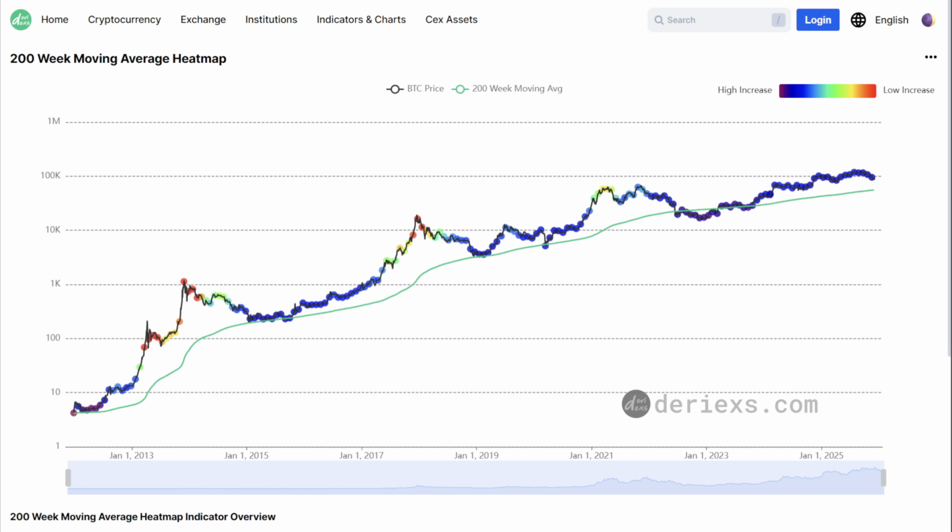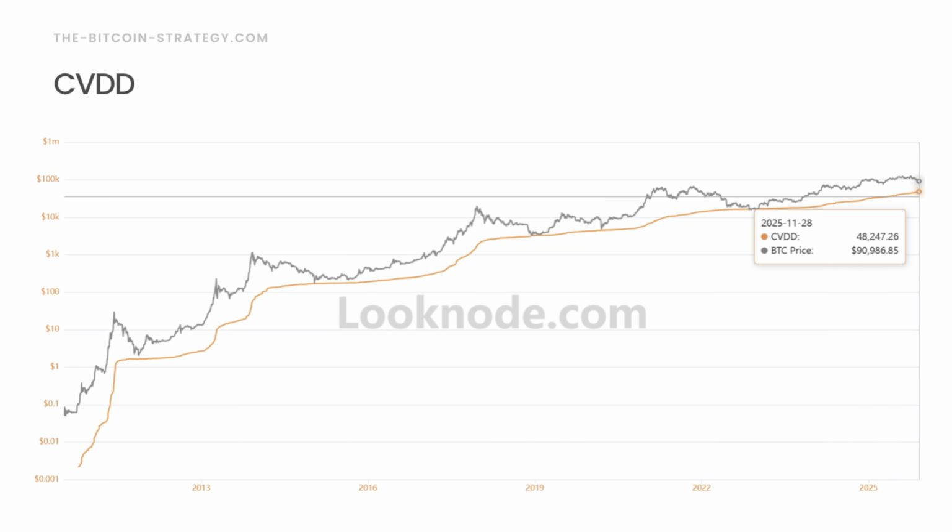For example, this here, right, the 200-week moving average, it was a very good support up until 2022, when it said that the bottom should be at 24k, yet we went down to 16k. So just because something used to work in the past doesn't mean that it has to work perfectly in the future. Still, I do think that the CVDD is a good measuring stick. We shouldn't necessarily lever our position up to a degree that we lose everything once we fall to 47k. And still, right, it's definitely a good opportunity to get more exposure.